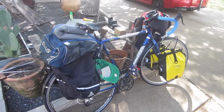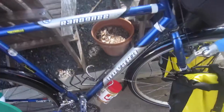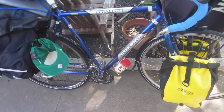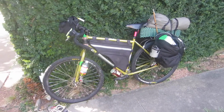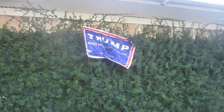So this is what the setup or the home is gonna look like for the next month or so. So I've got the vintage Navarro steel framed bike, touring bike. It's all decked out with all the stuff we need to survive for the next month or so. Here's Eric's bike right here. Got this one from a pawn shop. I actually don't know much about it. I think the brand's called Salsa. And I think he picked this up for about $500, which is a real steal, and you'll be able to sell that for some profit later on down the road. And you've also got the iconic Trump flag hanging on the back there.